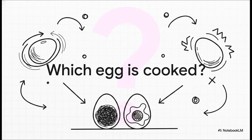So let's set up our puzzle. Imagine I place two identical-looking eggs right in front of you. They've got the exact same shape, the exact same size, and they weigh exactly the same. But when we put them on a table and give them both a really good, strong twist to spin them, they behave in completely different ways. It's wild. One egg spins beautifully, smoothly and rapidly, just like a toy top. But the other egg wobbles unsteadily, kind of struggles to gain any real speed, and comes to a clunky, premature stop. So here's our starting point. Which one is cooked and which one is raw?